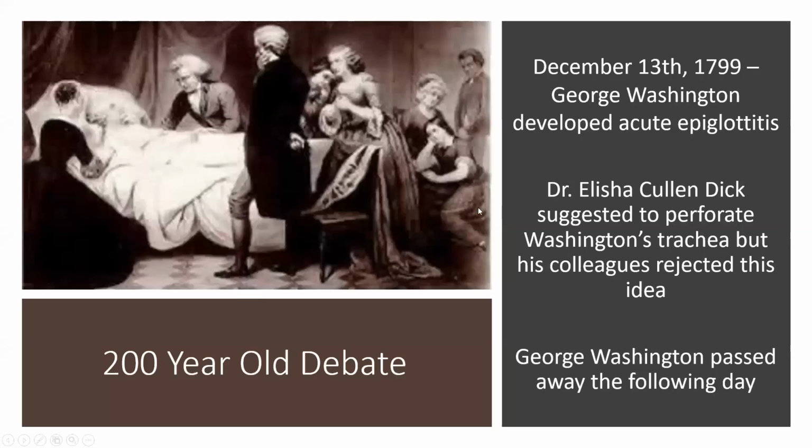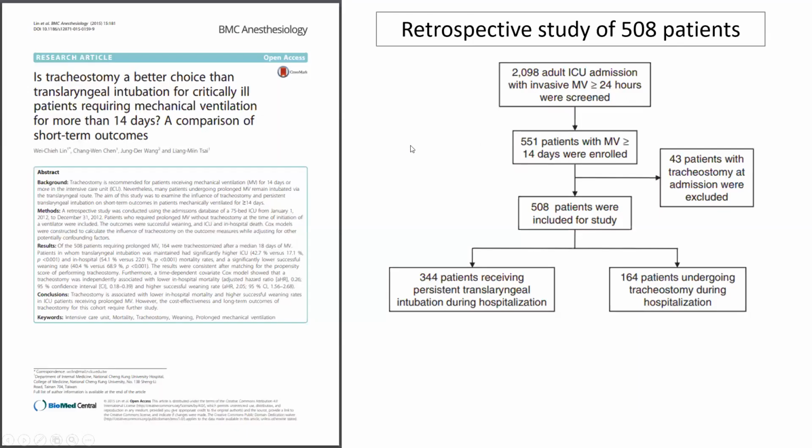Now, tracheostomy is quite an old procedure, and what we're going to be debating today has been ongoing for 200 years now. Back on December 13th of 1799, George Washington developed acute epiglottitis, and Dr. Elisha Colin-Dick suggested to cannulate or open up his airway by going through the front of the neck. His colleagues thought this idea was ridiculous and rejected it. Unfortunately, George Washington passed away the following day. And here's a painted picture of George Washington on his deathbed, to be more specific.